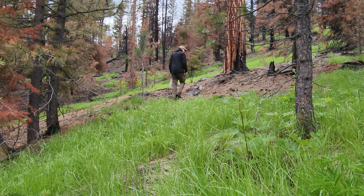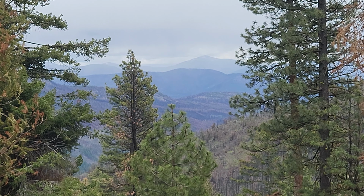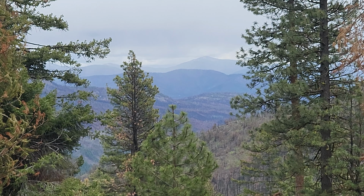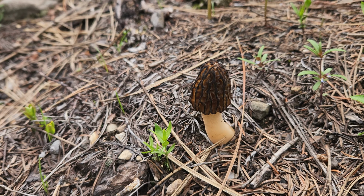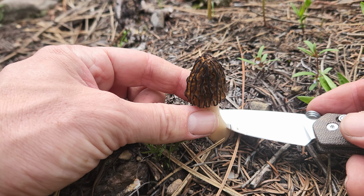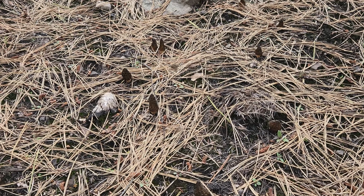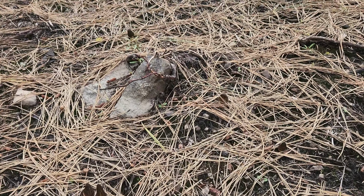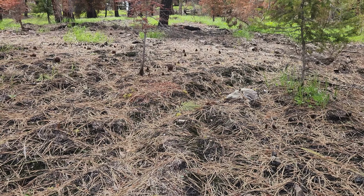Holy cow, I made it about 5 feet before finding some morels. I think being on this super steep terrain in high elevation is really helping me, but behind me right here is a freaking field of morels. I don't know if you can tell from the camera there, but I'll show you guys. There's so many. Each one of these little things is a morel. They kind of just look like pine cones, but they just go on forever.